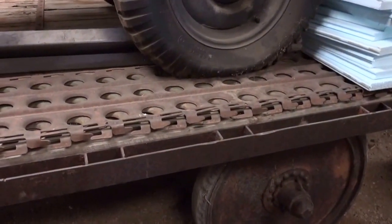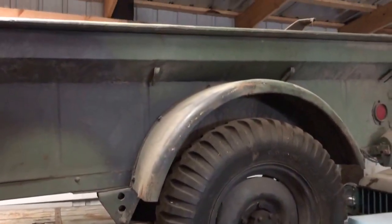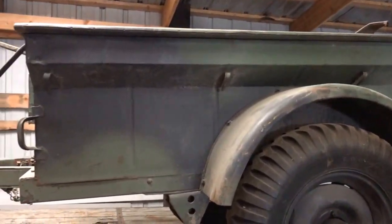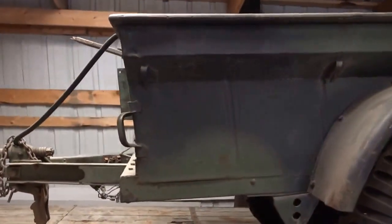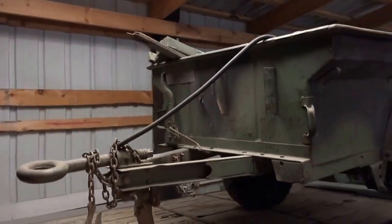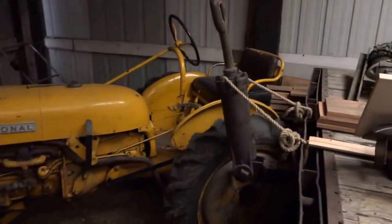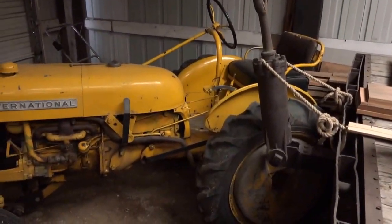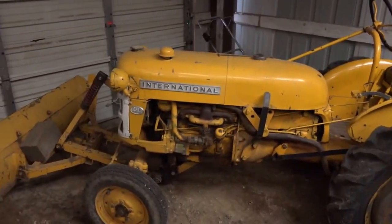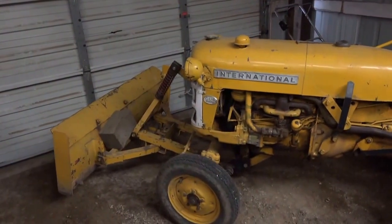Is this standard issue trailer? Yeah, that's a Korean War type vintage trailer. Is this a military tractor or anything special? No, it's just a Cub Cadet. We picked it up and I use it all the time in the summertime. Oh, it looks like it'd be handy in small places to move some dirt. Yeah, it's a good running little tractor.